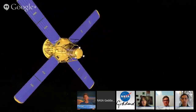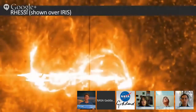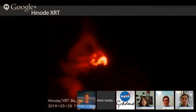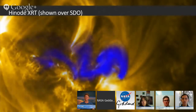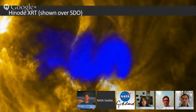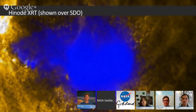The RHESSI spacecraft can only see material at extreme temperatures on the sun. To RHESSI, a flare looks like 3 pockets of heat in a triangle formation. There are 2 points on the bottom, showing the foot points, and a third at the top of the flare. The Japan Aerospace Exploration Agency's and NASA's Hinode shows a series of layers in the sun's atmosphere. The images from Hinode's X-ray telescope show how material progresses from the lowest part of the atmosphere, called the chromosphere, upward through the heart of the flare, up to over 3,000 miles above the surface.